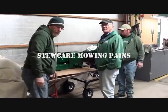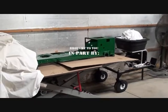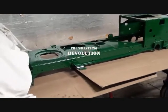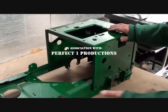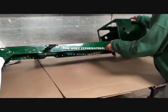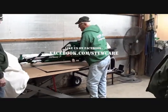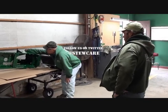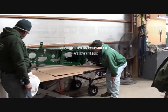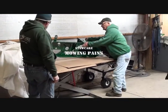We're ready for a final assembly. Everything is ready to go back together. Man, that's nice. Reinforcing. All right. Done.